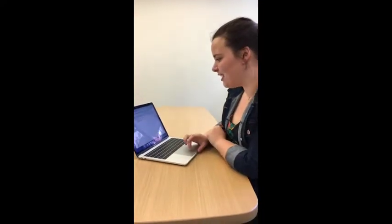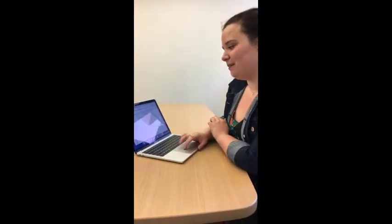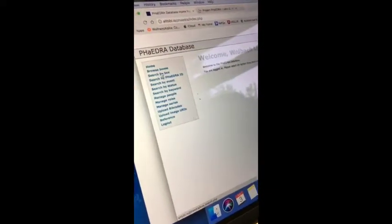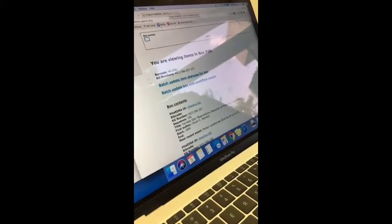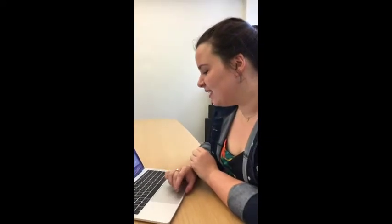So here we are, the database. This is the PHaEDRA database. It says welcome. There are a few different functions here on the left. Normally we go by search by box, and we're looking at box 58. It's already pulled up. How many boxes are there? I'm not sure how many boxes there are, but there are about 2,500 notebooks. Wow. In the database, they'll give you a list of boxes, and the box contents are here.